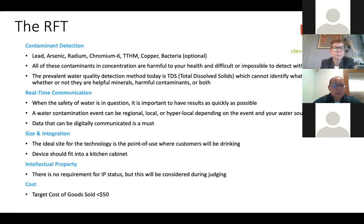When this device is created, we want it to be able to sit at the point of use where consumers are consuming their water and where they're using it. Ideally, it should fit into a kitchen cabinet. A lot of consumers and filtration products are installed in the kitchen, so that's where we'd ideally like this product to reside.